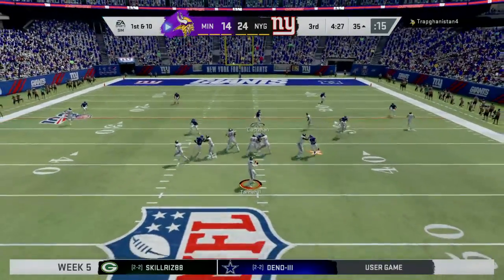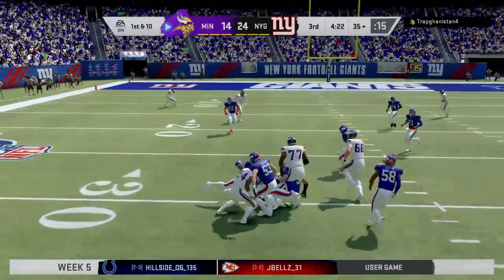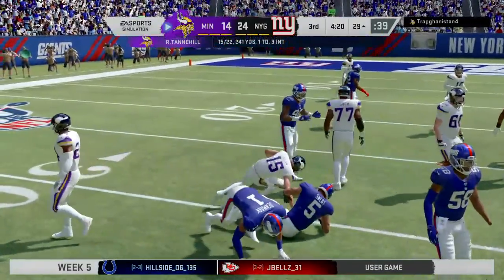Tannehill throwing again. And open here is Hogan. He's got it. A gain of 6 there on first.